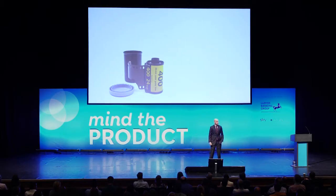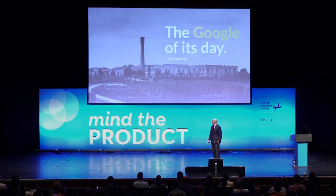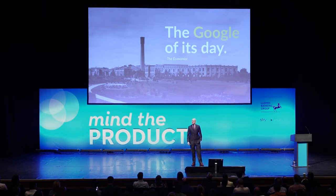Kodak enjoyed an 80% profit margin on film. They dominated the market. For years, Kodak was there recording our lives. It's been said that Kodak was the Google of its day. Since they were founded in 1888, they were known for their innovation. At one point, they had 60,000 employees, which is about how many employees Google has today. So as an employee of Google, this makes me think.